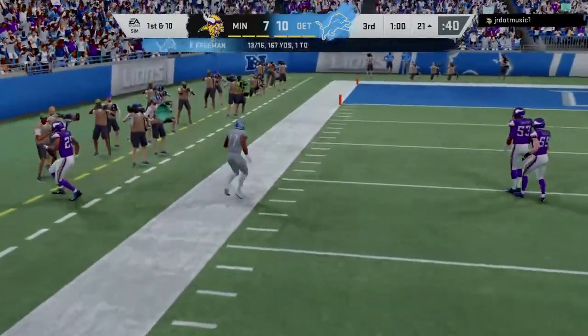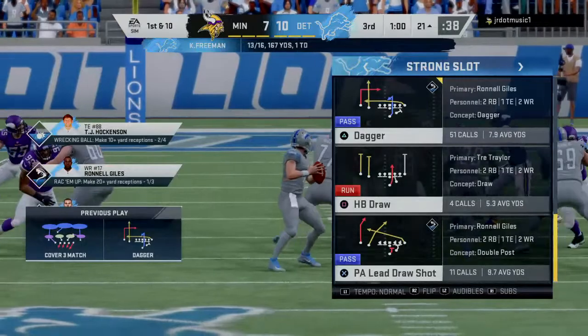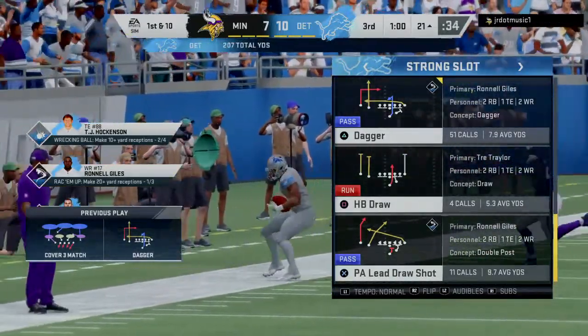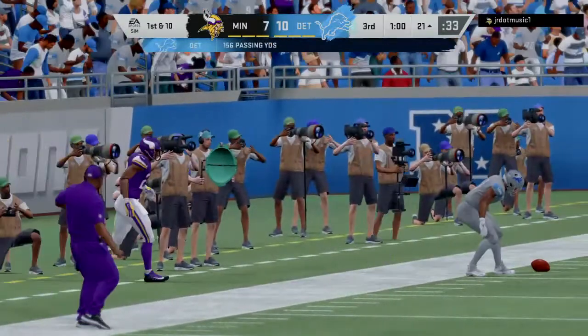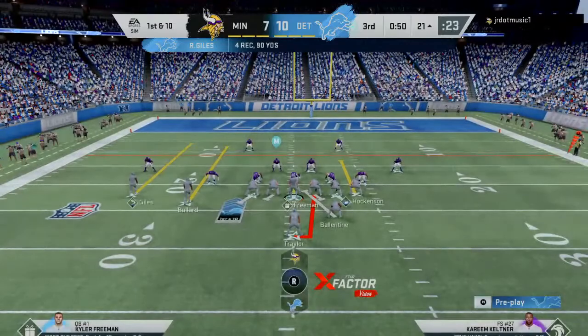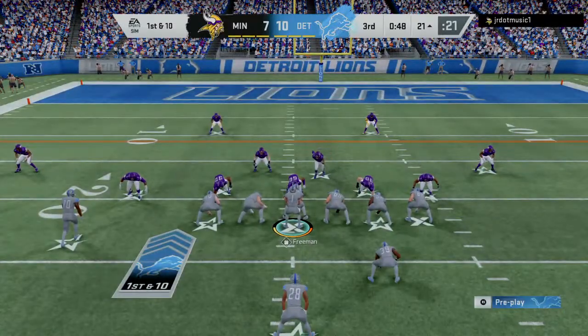Now this one complete downfield on the left side. He's going to go out of bounds, but he takes this one down just shy of the 20. 11 yards there and a Lion 1st down. Under a minute to go in this 3rd quarter as they come up 1st and 10.